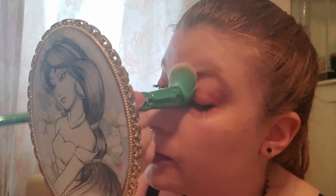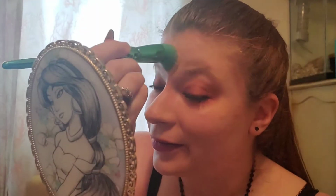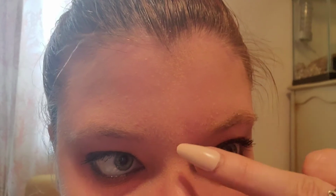Okay, I messed this up really bad. I did not do this right. Let's see if I can fix it, so you all get a more accurate look. That is definitely my fault. I didn't do that right. I'm going to see if you all can see right in here.